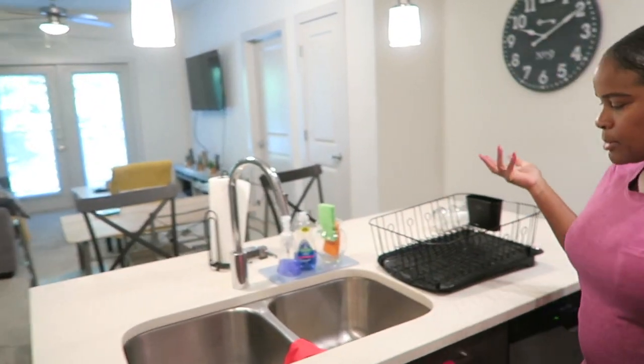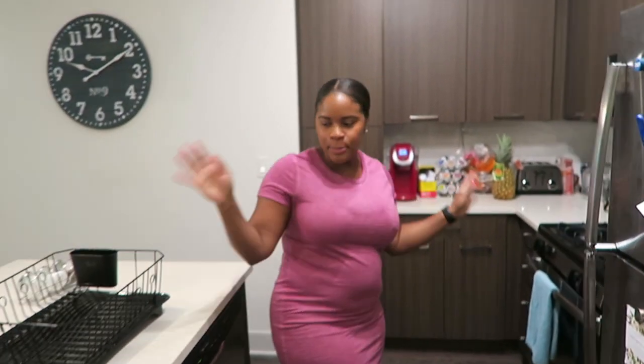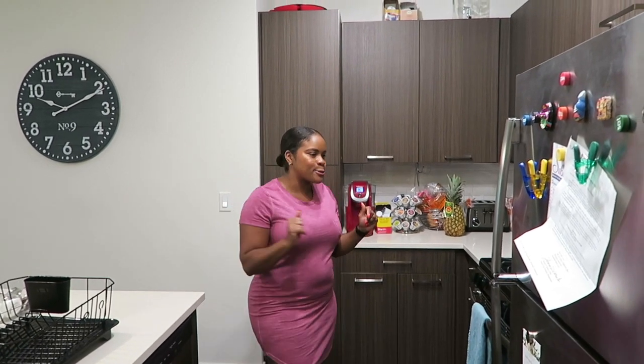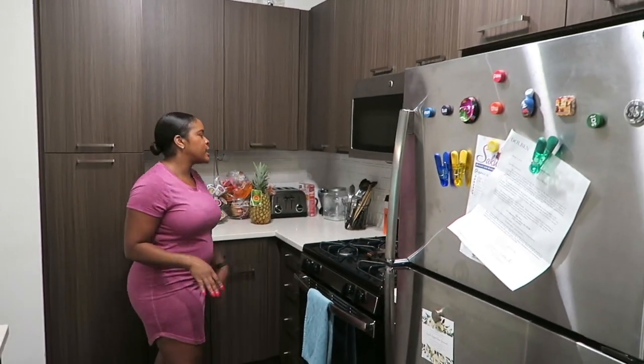I spend a lot of time in the kitchen. But it's nothing special. You have your sink and then you have your dishwasher. Nothing special, just a dishwasher. I didn't have a dishwasher at my parents' house, so coming in to have a dishwasher is just amazing. Saving months out of my life, I swear. It just saves me so much time. Yeah, you got the fridge, stove, microwave.